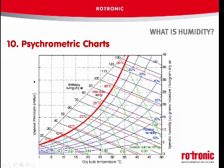We can go back to the chart here and see if we had a situation where the vapor pressure, let's say, was somewhere around, I don't know what the exact value is, but we've got it in specific humidity here of 10 grams per kilogram. So if that was the actual amount of water vapor we had in terms of vapor pressure, we can see the maximum is up here, so we're slap bang in the middle. Maximum's 20, we're at 10, so we're talking about 50% RH.